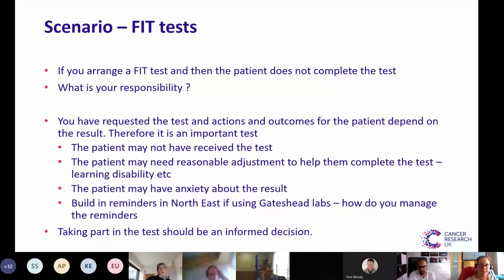And the other thing we have to remember is that we can't make a patient go for a test. And sometimes you can have a long conversation with the patient and they can know that you want to do it.